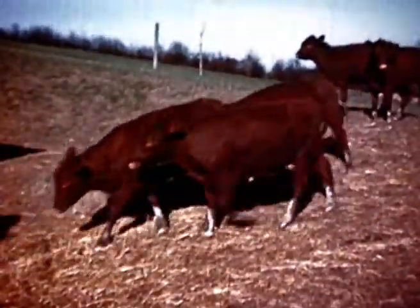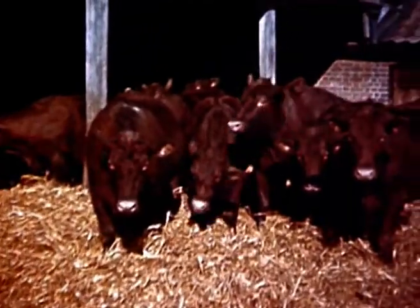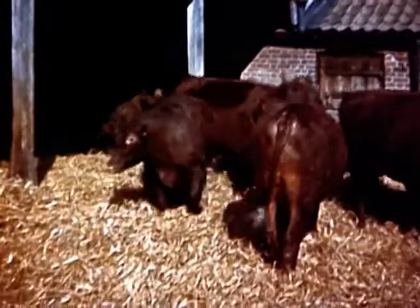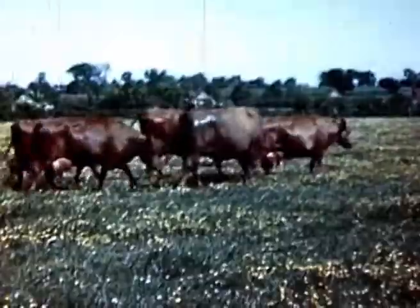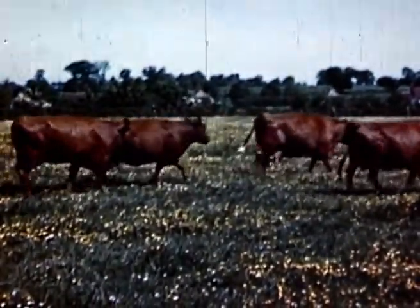Owing to the dominance of a red poll bull as a sire, practically 100% of the progeny inherit the outstanding qualities of the breed. Many of these steers are crossbreds. A feature of the breed is the number of cows that live to a great age. The average age of this herd is 8 years.